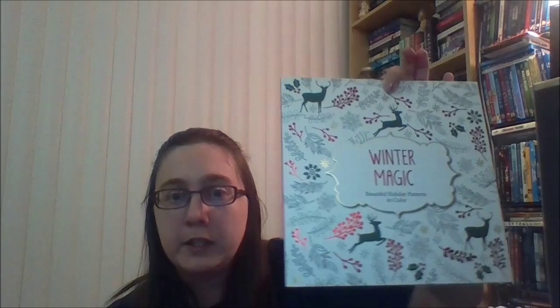The other one I have is the Winter Magic one, because I really like Christmas, and this one was really interesting because it has the black pages where you can color in. I haven't started with this one either because I just got this, and it just popped up on my Amazon as a recommendation for coloring books that are coming out. So I picked this one up, and there's a whole bunch of other Christmas ones that I have on my wish list that I'm excited about.